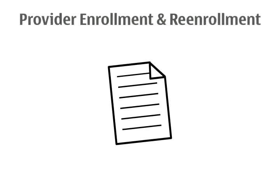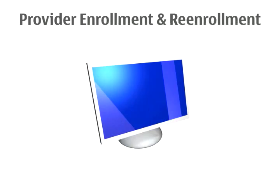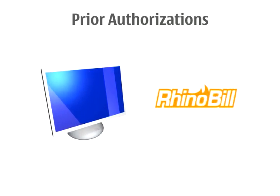Once the MITS website launches, provider enrollment and re-enrollment will no longer be done on paper. This will now be done via the MITS website where you can enroll and track your application status. Prior authorizations must also be submitted electronically on the MITS website, as ODJFS will no longer accept them on paper. To help with this transition, these requests can also be submitted on RhinoBill's website. Our personal billing specialist will help ensure these requests are submitted correctly and successfully.